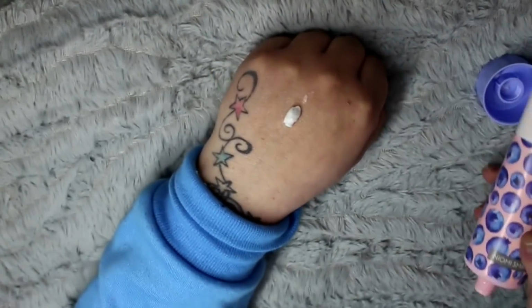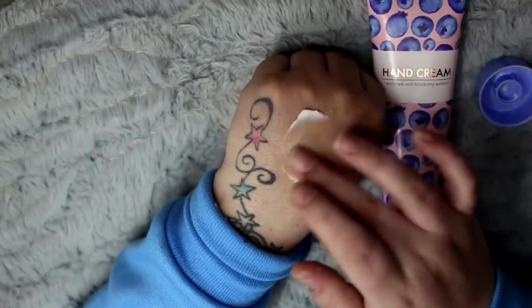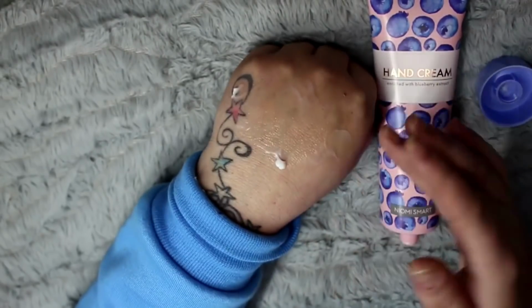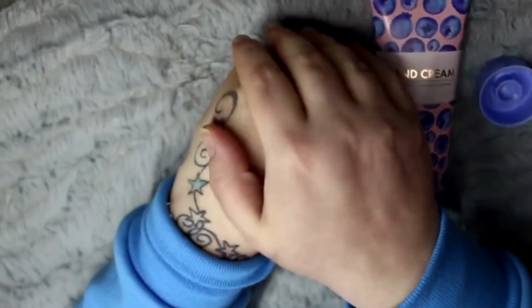It does melt into the skin kind of like a watery consistency, so I'm not sure if it's got that moisturising factor that you need in your hand cream, because I haven't tested it properly yet, but it does smell divine, and if you could get it in the sales, then you probably should for the packaging alone.